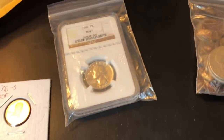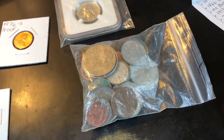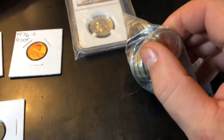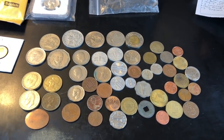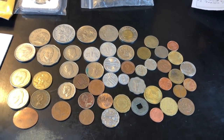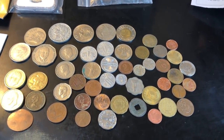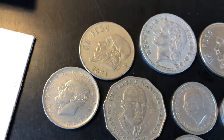Pretty cool. And then we've got the half pound bag of world coins. Let me get this opened up. We'll point out a few of them. There's a lot in there because it's half a pound. But we'll see what kind of goodies we got. Look at all these world coins, guys. I'm just going to pan over them. If you see something that I need to pull out that's worth mentioning, let me know. And we'll definitely do that. But let's just take a look at some of these ones.